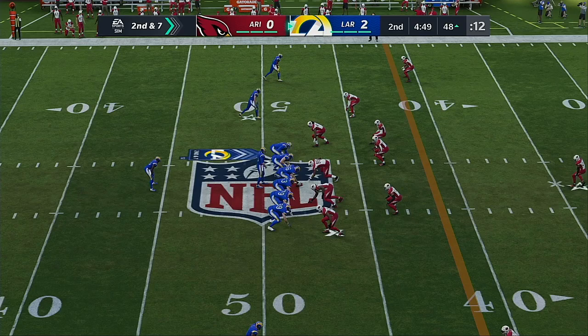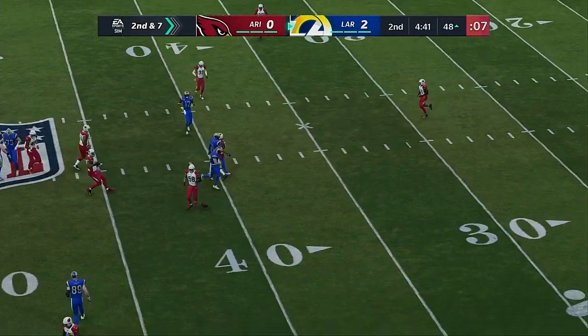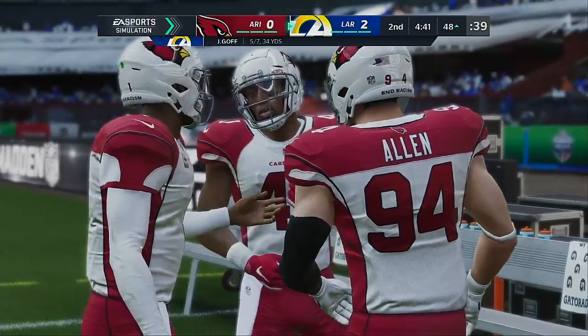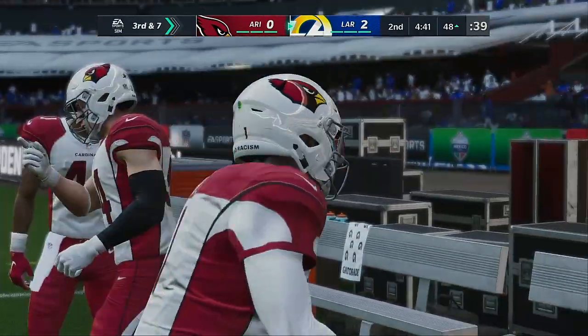That first down completion only netted him 3. 2nd and 7. Goff throwing again. Throwing over the middle, and it's incomplete. He was looking for Josh Reynolds that time, and it's 3rd down.